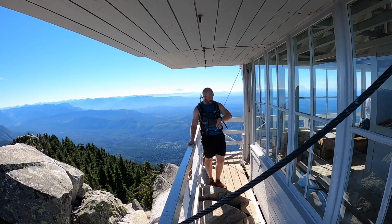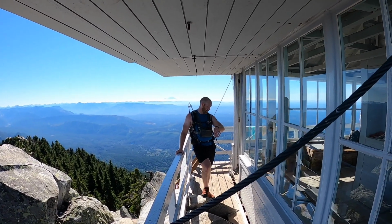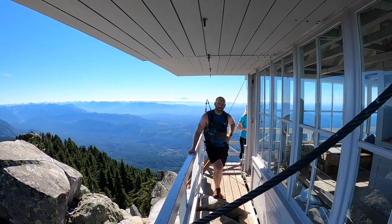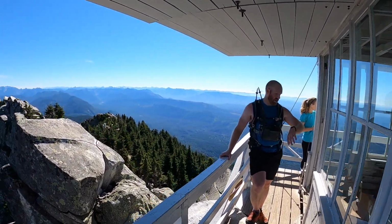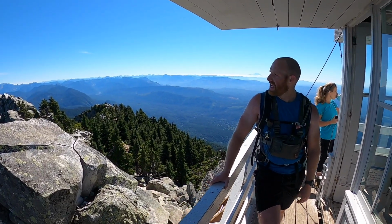To the lookout, I got 3,400 feet and 4.75 miles. Not bad. Sounds about right. Took us 3 hours, 45 minutes.